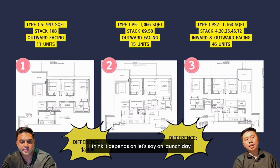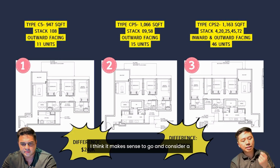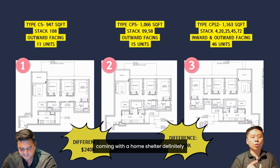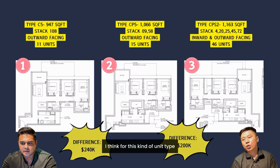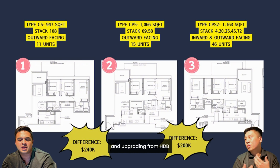I think it depends. If on launch day we see that the difference is not a lot, I think it makes sense to consider a 3-bedroom premium unit coming with a home shelter. Definitely, I think for this kind of unit type, usually people are buying for their own stay. Correct. And upgrading from HDB. Correct. Yeah.